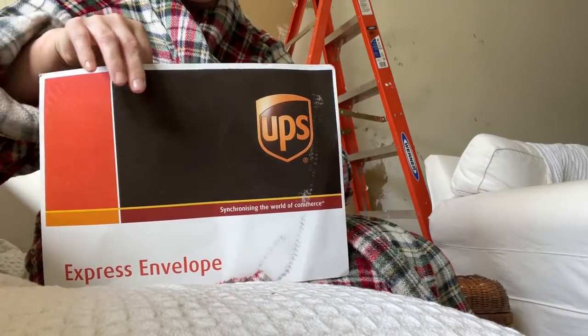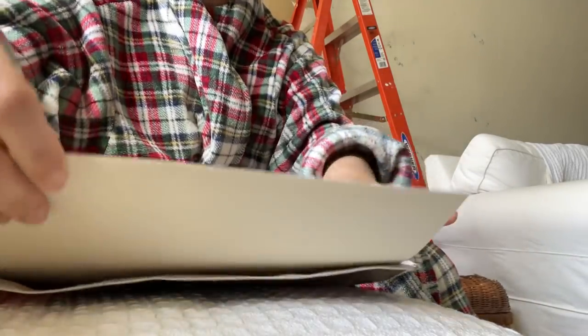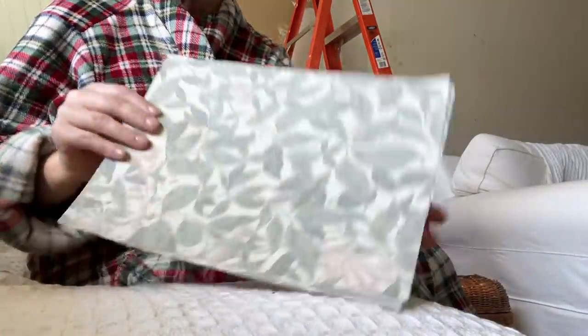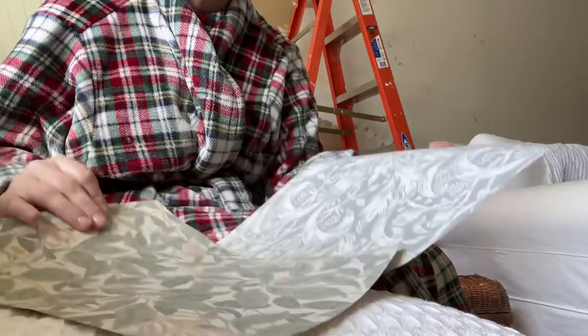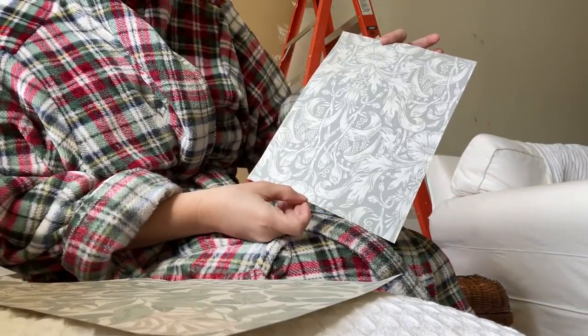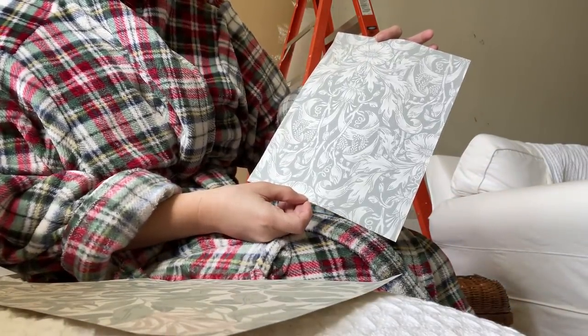I just decided to get a little bit more space in my living room, and I feel good about the decision. The wallpaper came in, as you noticed on the last video, and at this point, I am still trying to decide if I want to do wallpaper.